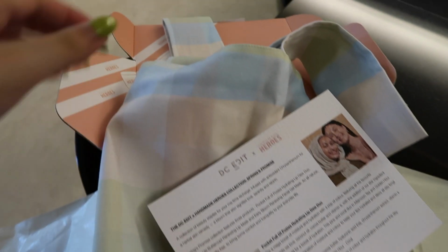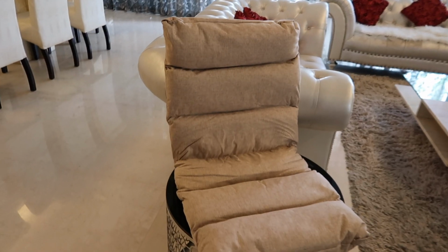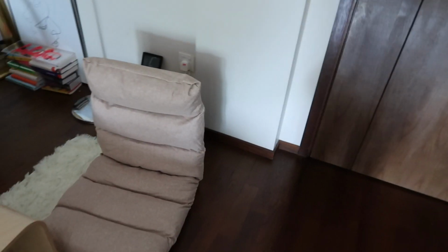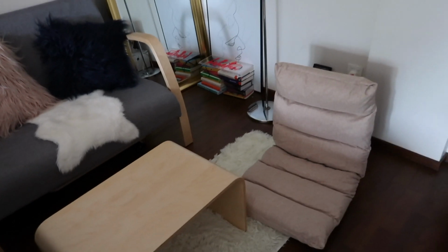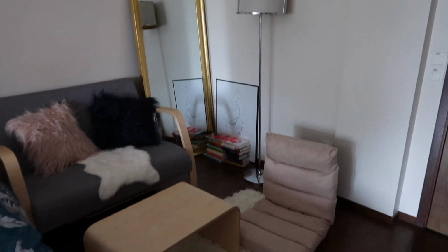Then we have the tote bag. So interesting. I also just bought this Shopee foldable sofa chair. So cute. It matches my whole lounging area.